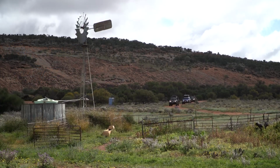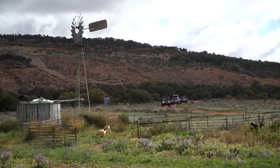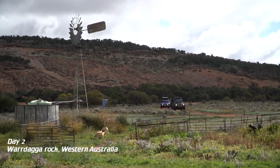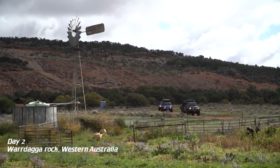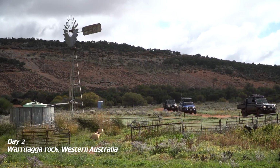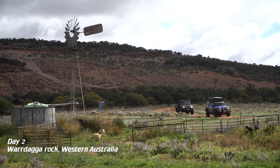Welcome back. This is part 2 of our Outback Weekender, and we're picking up from the morning of day 2. And just to recap, we are currently on our way to the Lake Moore Lookout, which is a lookout that overlooks a vast salt lake called Lake Moore.